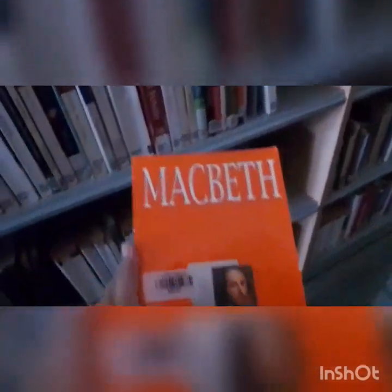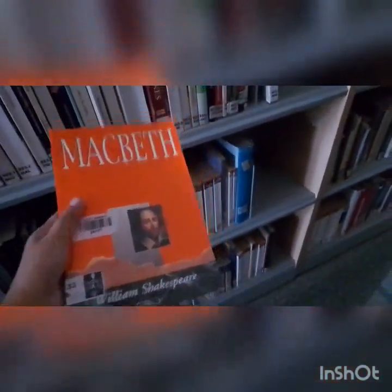And suddenly I got the book for which I was searching for long days, Macbeth by William Shakespeare. So I am happy for this. And my friends are looking for the book. And from this side the ground floor view is very beautiful, with the photos of the legends. The ground floor is looking very beautiful.